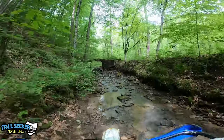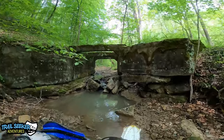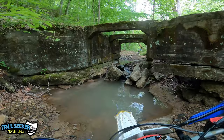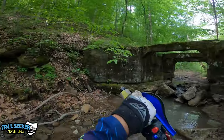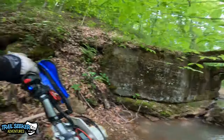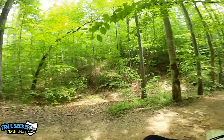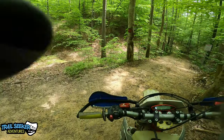Sometimes waiting for the parents, I get myself in trouble, I get bored, I go explore. I saw this little bridge, I thought I could go under it, well, that is a no-go. So I turn around and I actually have hurt myself messing around, waiting for the parents to come by. So with me sitting around being bored, I usually find a way to get hurt.